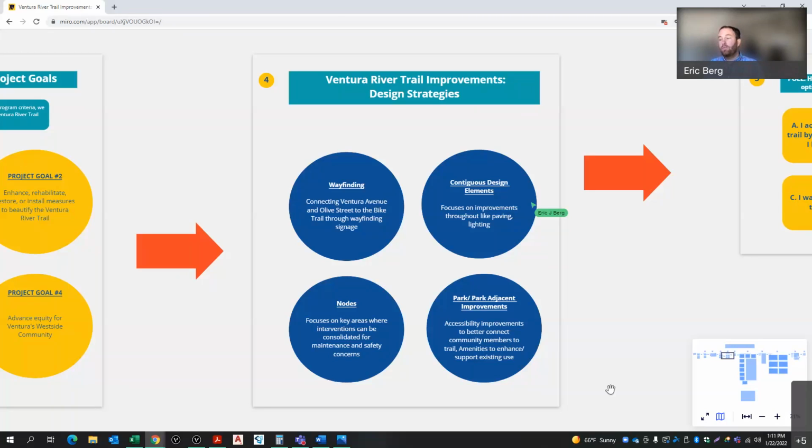And the last, and probably one of the most functional upgrades for the trail, is the addition of lighting. So this project is proposing to install solar light fixtures up and down the trail for that almost 2.5 mile stretch.